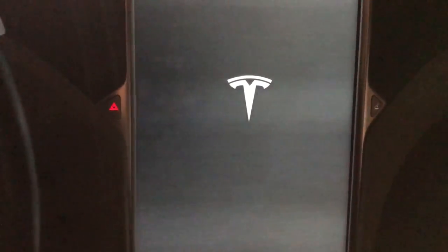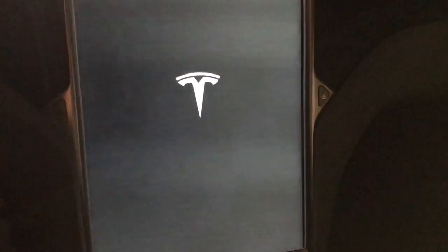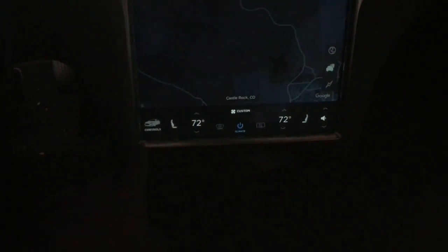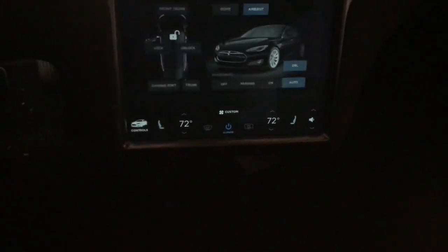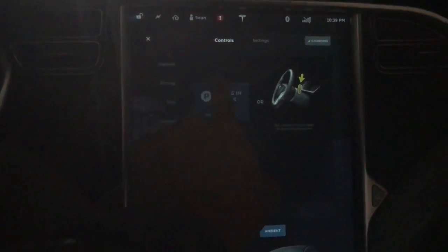Okay. All right. So, have you seen how to put it in neutral? No. Okay, go ahead. I'll show you. Once it powers up here, you've got settings, controls bottom left here. So you tap that, and then it's under e-brake power off. Okay. So, we want to get it in neutral.